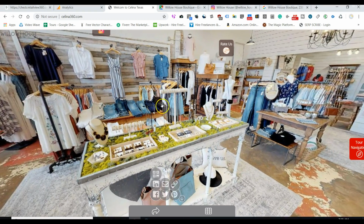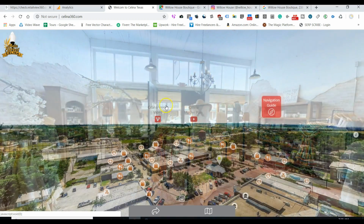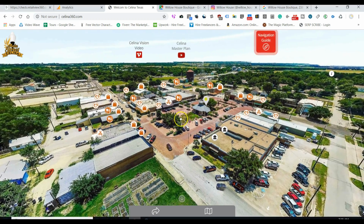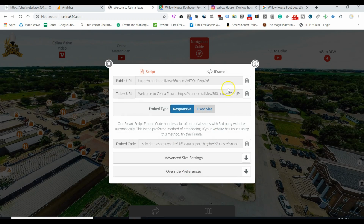And again, if somebody wants to go back to Celina 360, we're going to pop up here, and then we can actually go to any one of these other icons. So sharing is incredibly important. And one thing I do want to show you is share. If you share it through a link, you can actually do it through clicking on any of these.